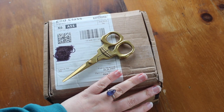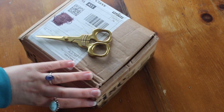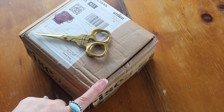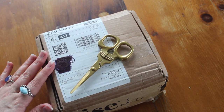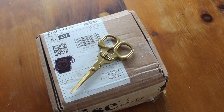I just made a bit of a mess trying to open it. Turns out it was sealed very well, and there was actually quite a bit of extra tape around the side here, so I'm hoping that that's just something Maddie did and not something, say, that the post office have done, because I'm hoping nothing's been overly damaged. I know some of these are already going to be slightly damaged, but I'm hoping nothing is overly damaged. So let's have a look inside.